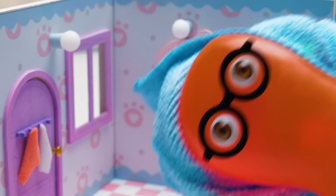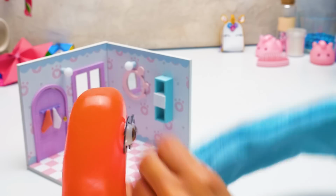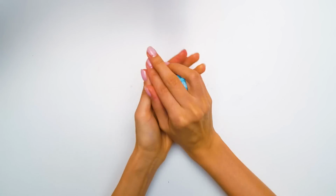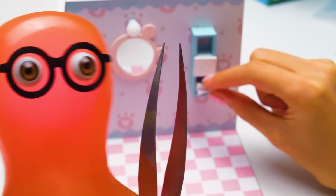Oh, so good. Hey, that's mine. Susie, you should have warned me. Oh, sorry, I really needed this towel. Yeah, we'll put it in our little bathroom. Shiver me chatters. I want it too.